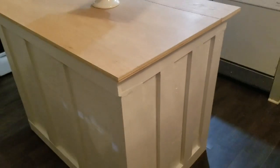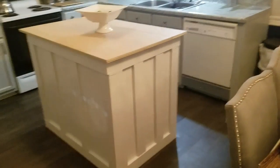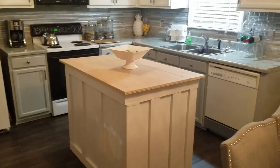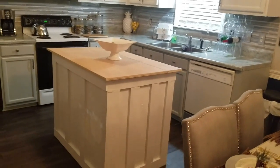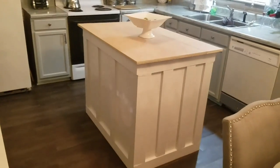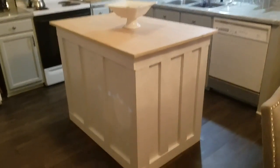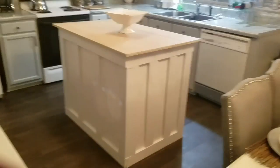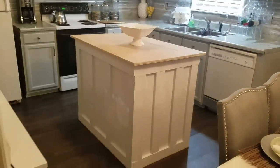And yes, you must stay tuned to see how I do the actual top to match the countertops, the existing countertops on the other cabinetry, which I will be working on right after this video. So just stay tuned and check back to see when that's done.